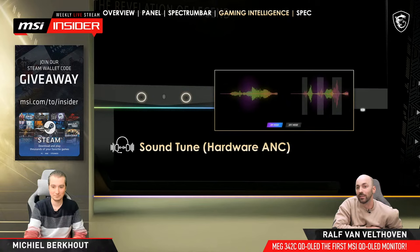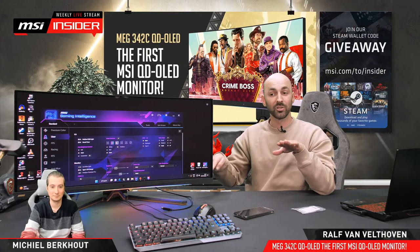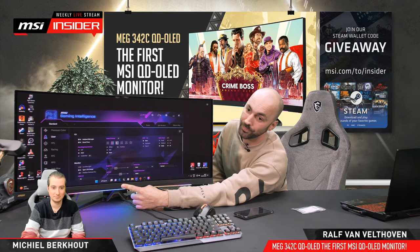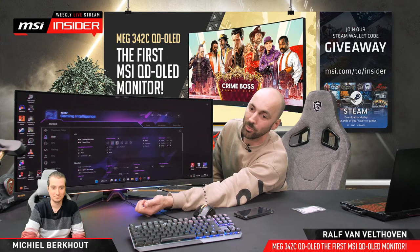So yeah, the dimming feature. I think we can actually show this. Or should be able to show this. It's very gradual, so it's not like instant dimming. But if I put my finger on the sensor, it should start dimming slowly. Yeah, you see it there. There, I think that's the most dim that it gets. And then if I take my finger away again, because we're in a bright studio, it starts ramping up again.